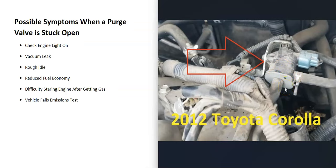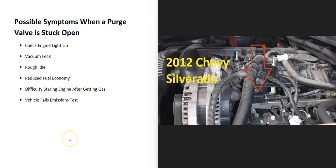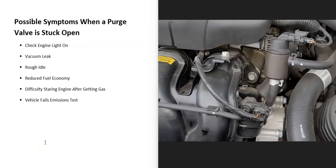It's really going to vary on the manufacturer on how the engine performs, but in some cases it could cause a vacuum leak, and when that happens, it could cause a rough idle or the engine to run roughly. And so that would be the third thing to look for, a rough idle. It can also in some cases cause the vehicle to get reduced fuel economy since it's not running correctly. Again, it's going to vary depending on the engine type and things like this, but in some cases there can be reduced fuel economy.